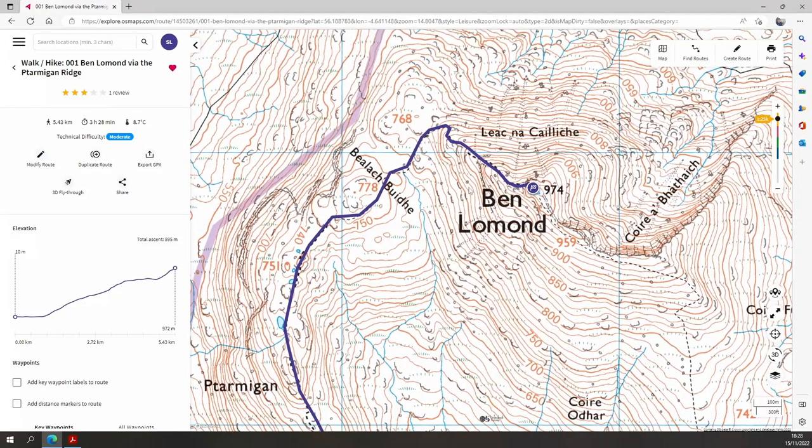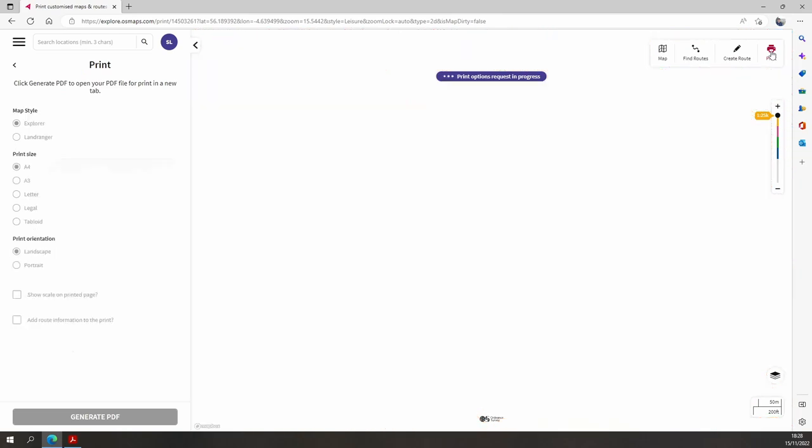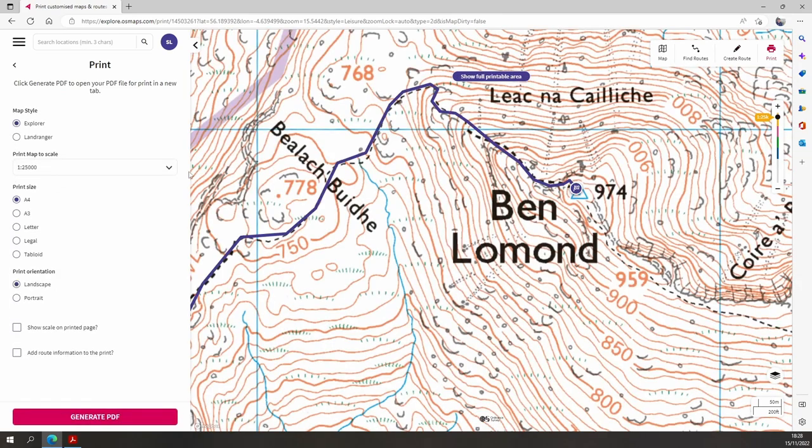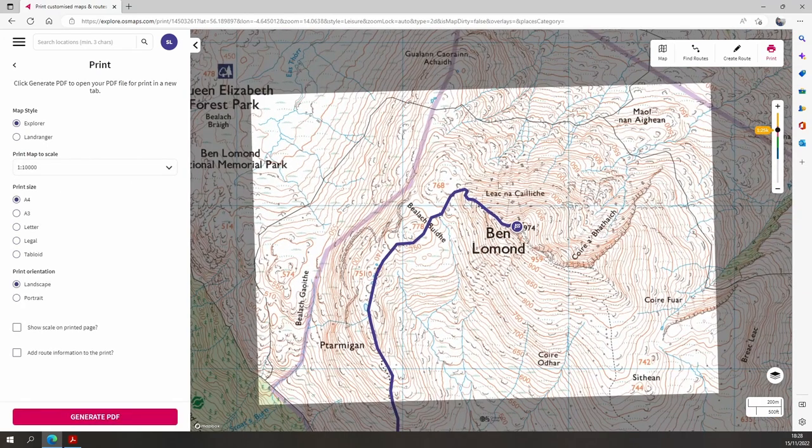Both the free maps and the premium maps can be printed using the icon at the top right hand corner. Once you click that icon, you get the option to select the size and scale that you're going to print in, and then the option to generate a PDF, and it's from that PDF that you then print out a paper copy of your map that you can take with you as you go for a walk.